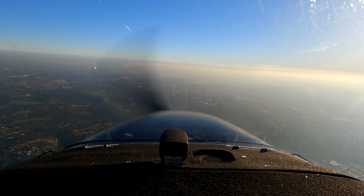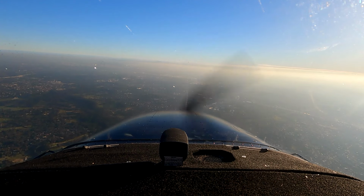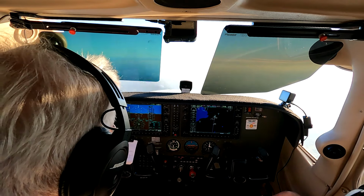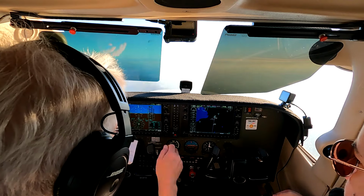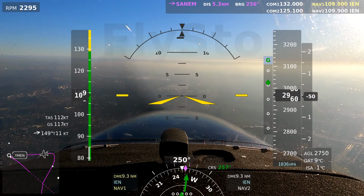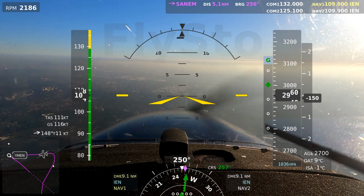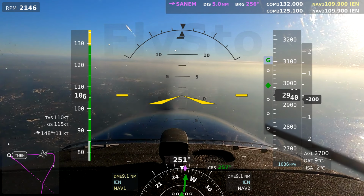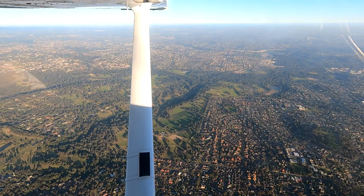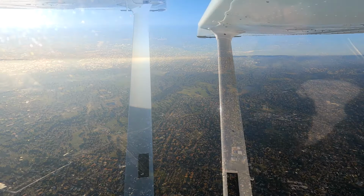Bravo Sierra Victor, contact Tower 125.1. Contact the Tower 125.1, Bravo Sierra Victor. Essendon Tower, Bravo Sierra Victor established on the approach. Bravo Sierra Victor, Essendon Tower, good day. We got 22, 108 knots. That's slowing down a little bit. That slope is armed. It is easy, isn't it? Another thing I would have is the heading bug centred. Yep.